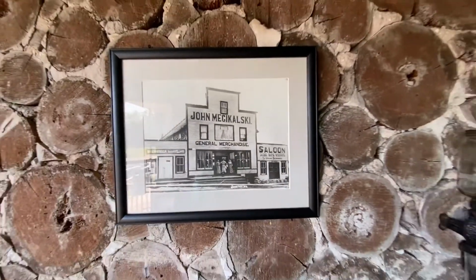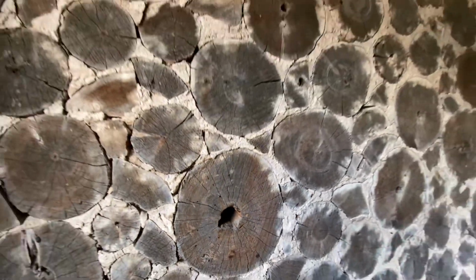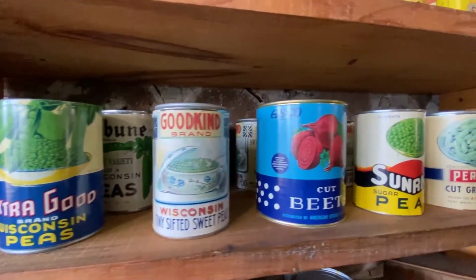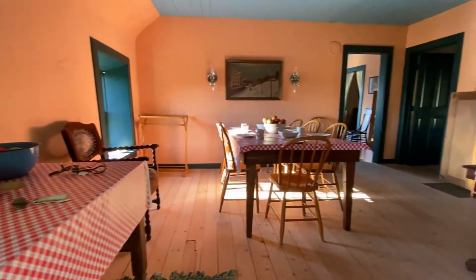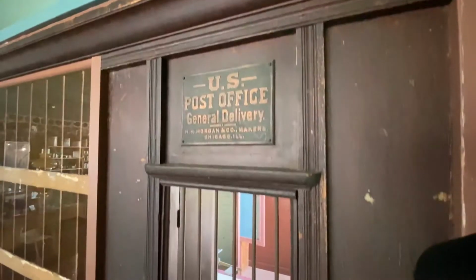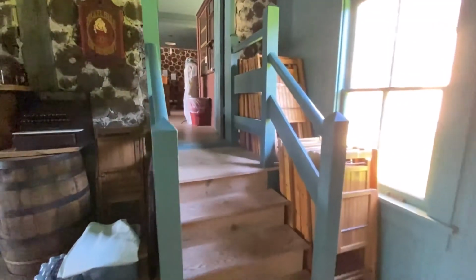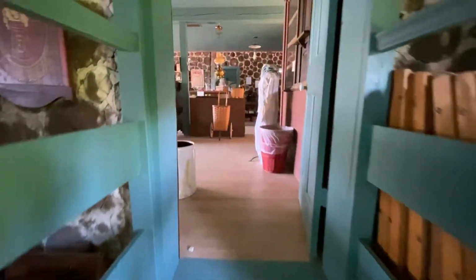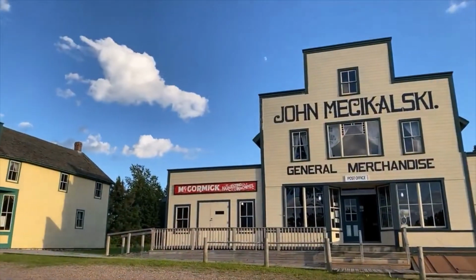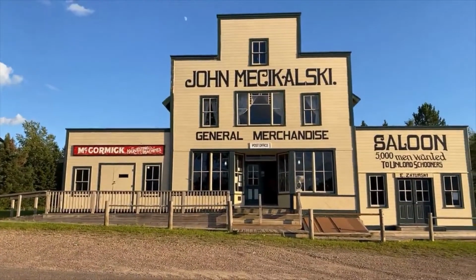The Mecikalski building is made from 16 to 18-inch cedar logs. Some split, but most left whole in their natural round. The building was a one-stop shop in the logging boomtown of Jennings and acted as living quarters, a general store, grain sales, saloon, implement shop, and post office into the 1920s. It was in the 20s when John sold the building to his brother Henry, who converted the main room into a pool hall. After the logging industry faded, Henry converted it into a cheese factory in the 1930s, and so the building served many uses during its operation.